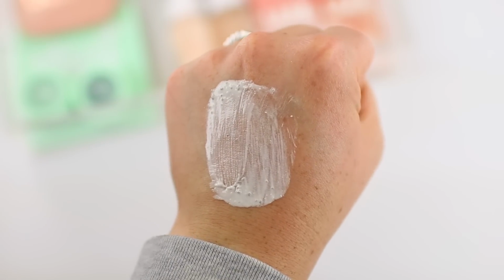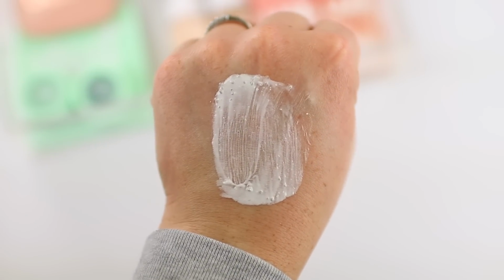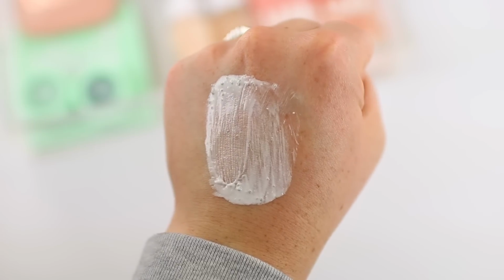It's supposed to exfoliate, refine, and smooth your skin. The only other mask that I've tried that I can really compare this to is the Drunk Elephant Baby Facial, which is obviously a lot more expensive, but they both claim to do something very similar. I think the Drunk Elephant Baby Facial is like 20% AHA, and this one doesn't have an exact percentage, and they are a little bit different.